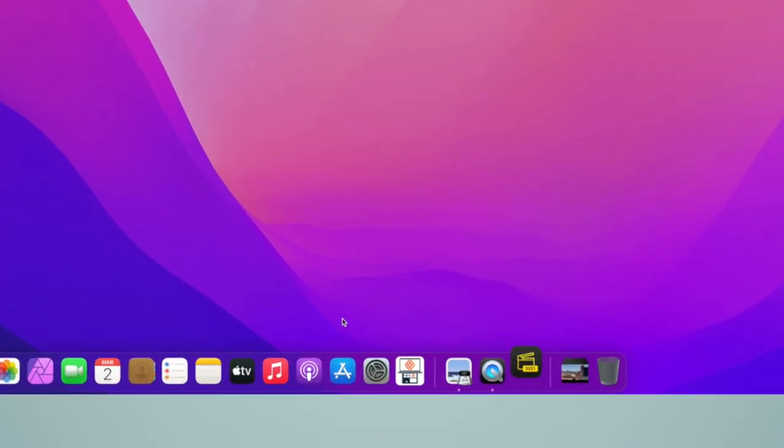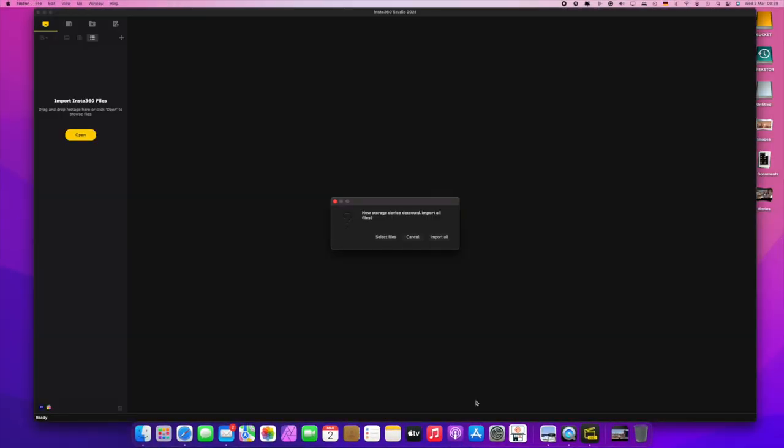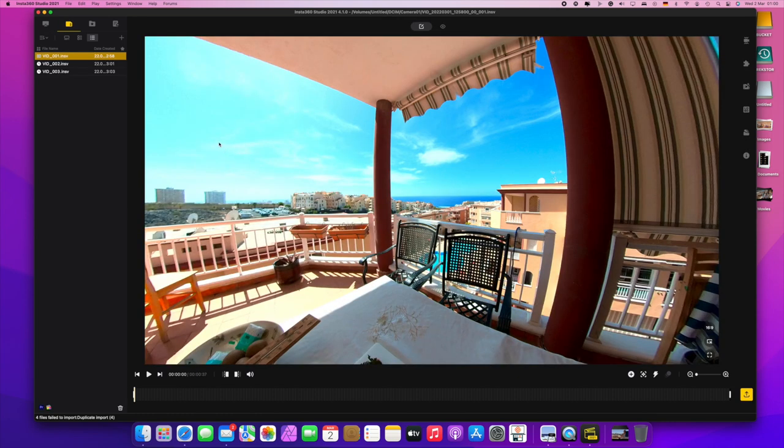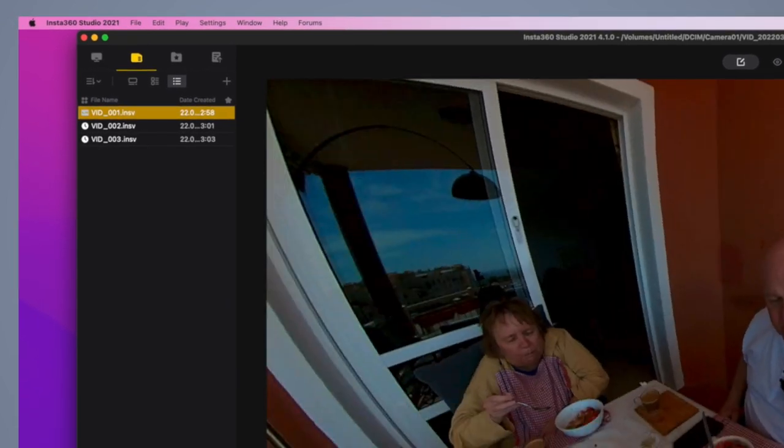Insta Studio. This is going to drag the files off the camera. I'm going to import all. A little colour wheel there is just getting it ready. So it's going to bring all the stuff in here. And we've got three. This is the original that I did. And you can play that.